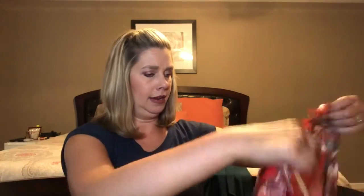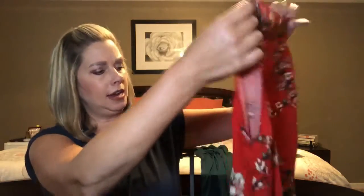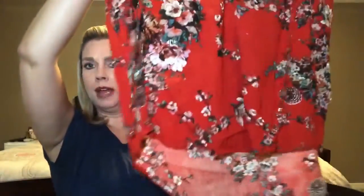Next is the Staccato Mahalo tie neck top in red. And it looks like this. It's got some buttons down the front. Oh, it's got a tie. That's what I was missing. It's got a tie right here. So I guess you could tie it at the top if you wanted to, or leave it hanging. It looks like it's definitely a high-low, so it's got a longer back, which I like.